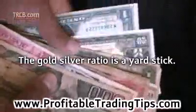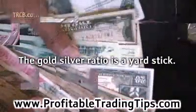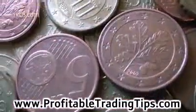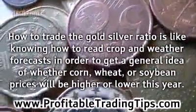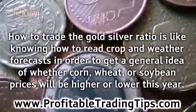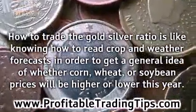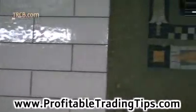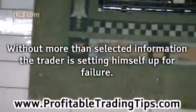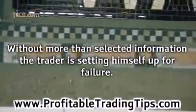It reminds us that there is a limit to how high or how low either metal can go in relation to each other. How to trade the gold-silver ratio is like knowing how to read crop and weather forecasts in order to get a general idea of whether corn, wheat, or soybean prices will be higher or lower this year. Without more than selected information, the trader is setting himself up for failure.